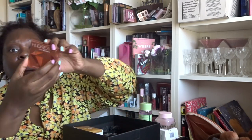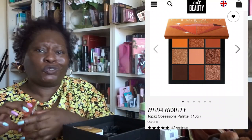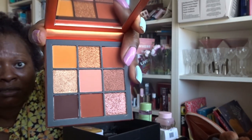Then you've got the Huda Beauty Topaz Eyeshadow Palette. Have you seen that? I think this is worth, what, £27, something like that? So if I show this to you, that's the palette in there. Yeah, so that's inside this box.